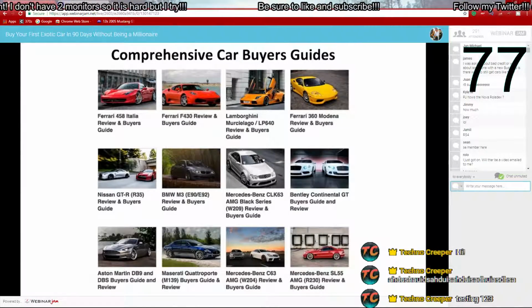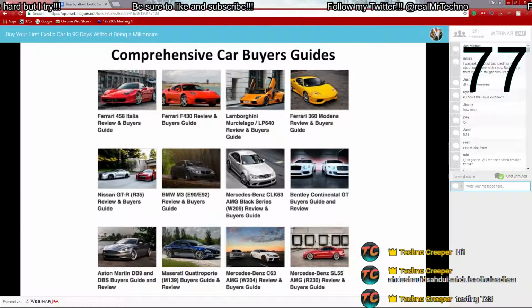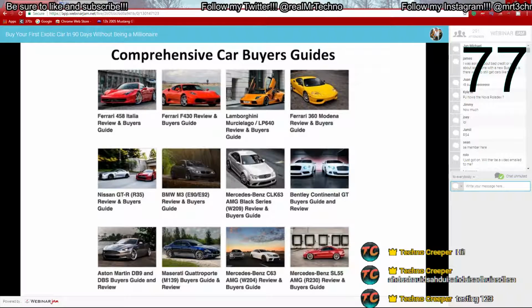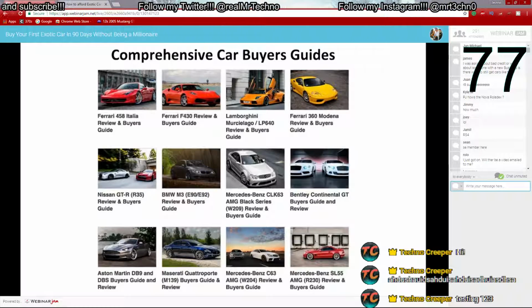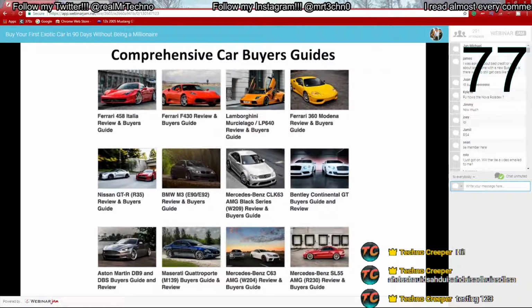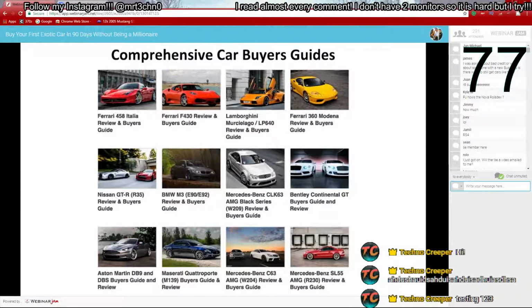The other thing that I'm really proud of is my comprehensive car buyer's guides. These guides are incredible. There's no guide anywhere on the market. I don't care which forum you look at, which website you look at, which car websites are out there. There are no buyer's guides that are nearly as good as the buyer's guides I have. Why? Because these buyer's guides come from real world experience.